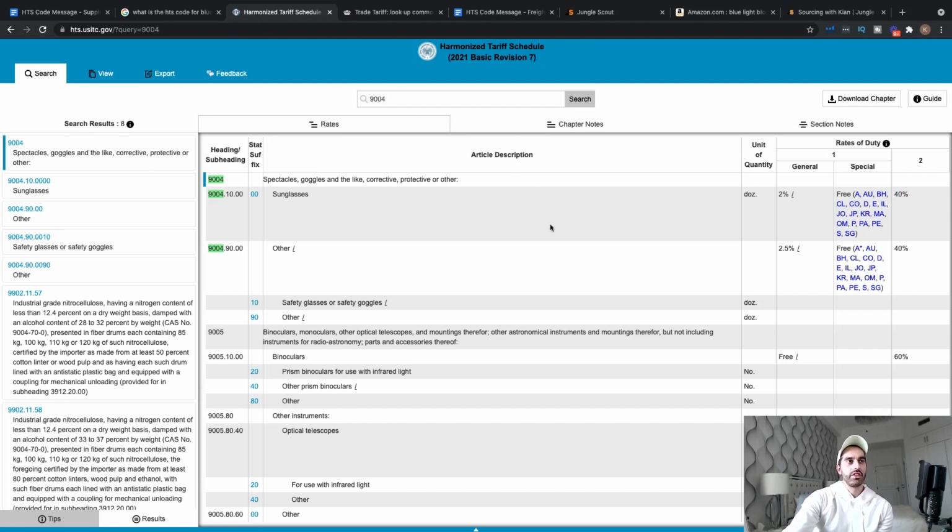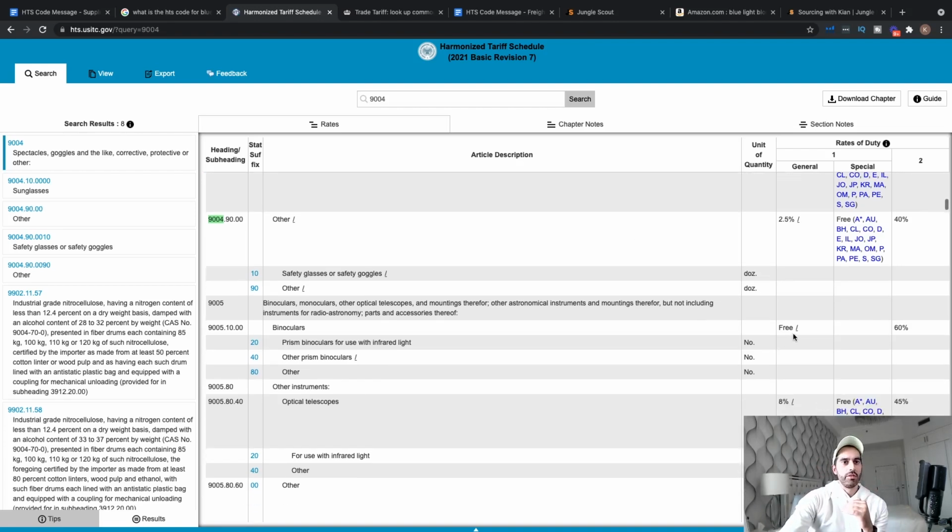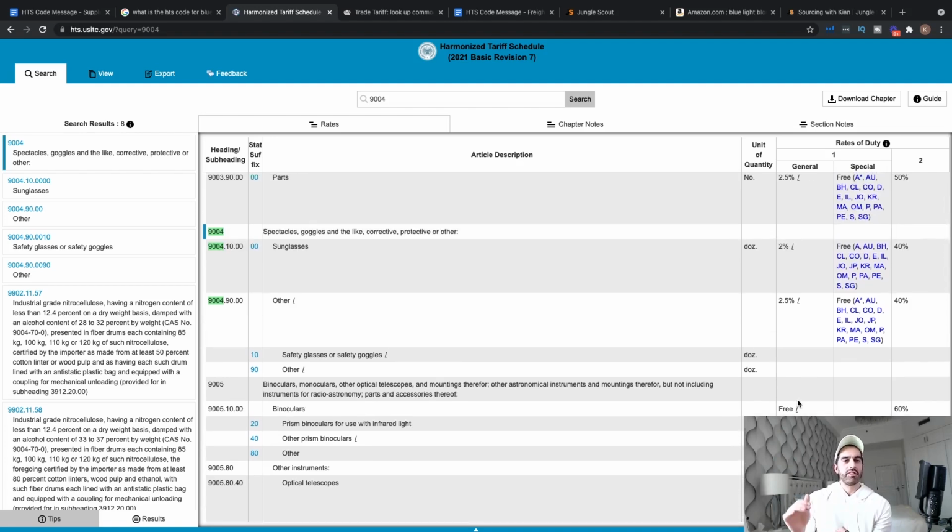And once you've found your classification, you can also download the chapter, and that'll give you a lot of information in a PDF, and you can just go and check that information for yourself. So we've asked the supplier, we've double checked on Google, we've now put it into the HTS code website, and I also like to go up and down and read. See, binoculars are free, optical telescopes are 8%, just to get a better understanding of the category, to see where the other duty rates sit, to see if I can actually make a saving myself by slightly changing the category code.